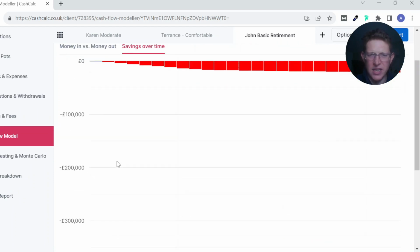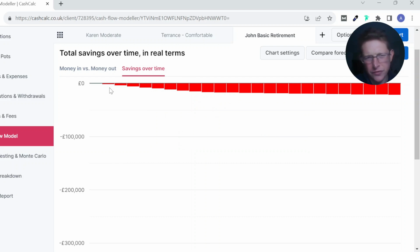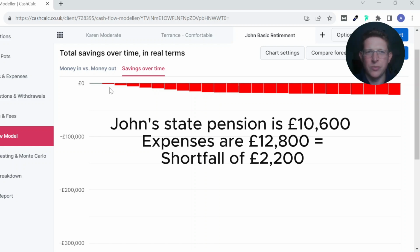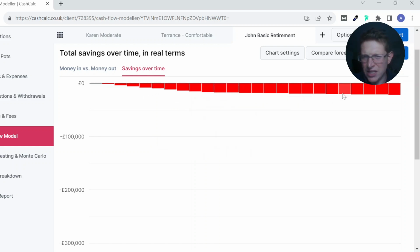Turning to the cash flow, let's explain what some of this means. So we can see these red bars here. This indicates that there is a shortfall in John's income and expenditure. And you'd expect this because if you remember, his only form of income is a state pension at £10,600. He needs the minimum standard of living in retirement according to the RLS of £12,800. And so there's a shortfall from the outset of £2,200. This is why this red deficit increases each year.